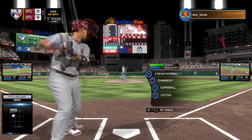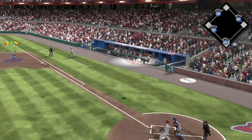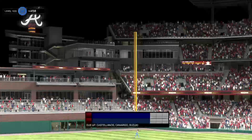Takes a fastball on the inside corner. 2 out, bases loaded. Swing, and he pops it up over toward foul territory. Oh, he brought it back.